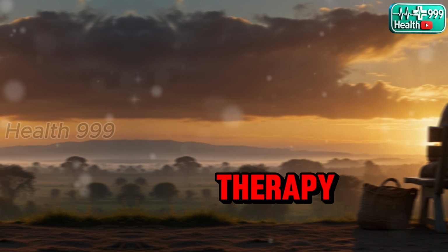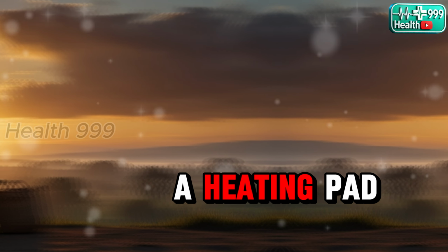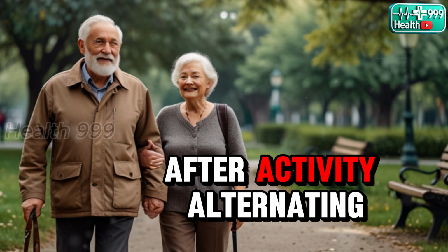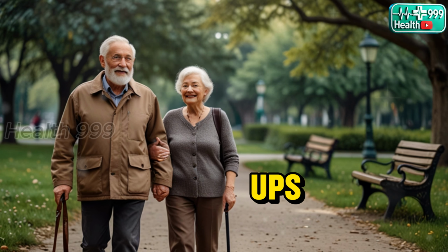Heat and cold therapy. Simple home remedies can also make a difference. A heating pad can soothe stiff muscles and increase blood flow, while cold packs help reduce inflammation after activity. Alternating between heat and cold is often effective for managing flare-ups.